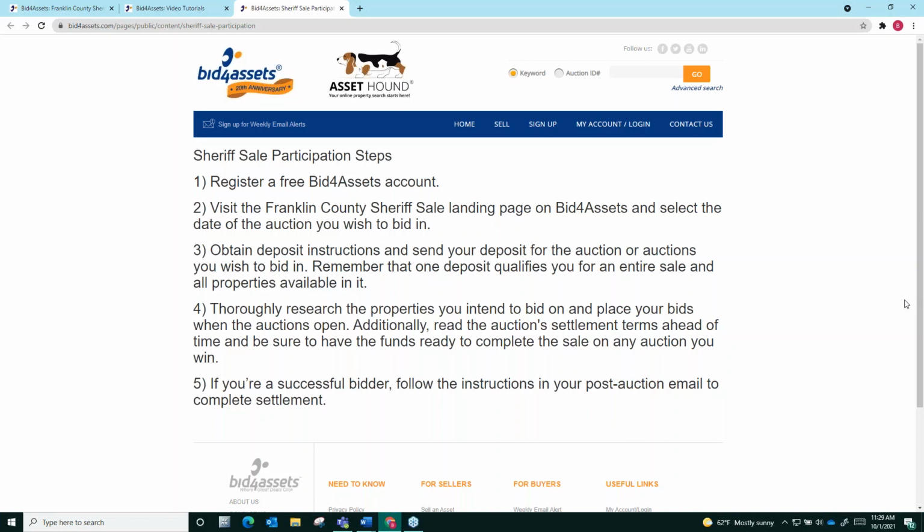4, thoroughly research the properties that you intend to bid on and place the bids when the auctions open. Additionally, read the auction terms of sale and settlement terms ahead of time, and be sure that you have the funds ready to complete the sale on any auction that you win. And finally, 5, if you are a successful bidder, follow the instructions in your post-auction email to complete settlement.